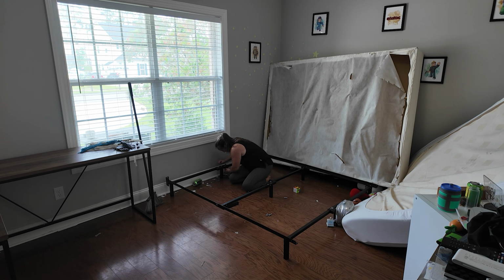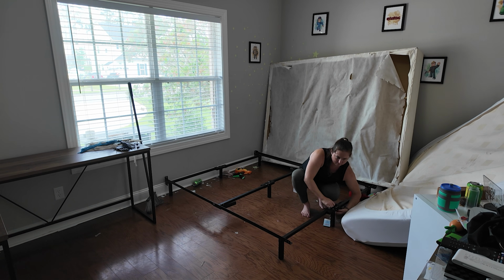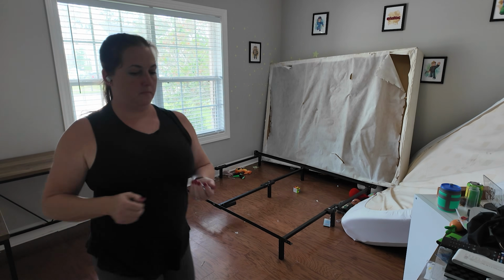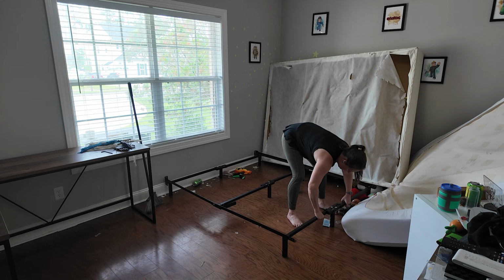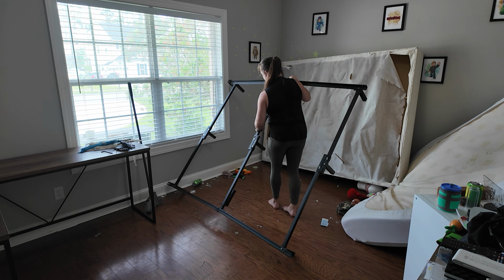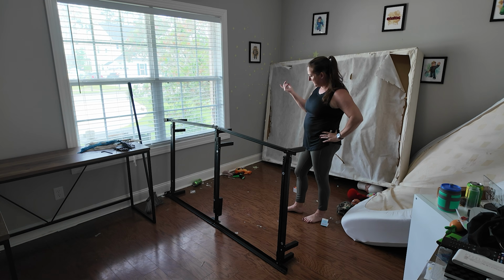And so I detached these parts and I'm feeling pretty cool about it. I am rocking and rolling, listening to some true crime. And nope, doesn't come apart. I didn't figure it out. That wasn't it. And I was like, does it fold together? It does. But now what?